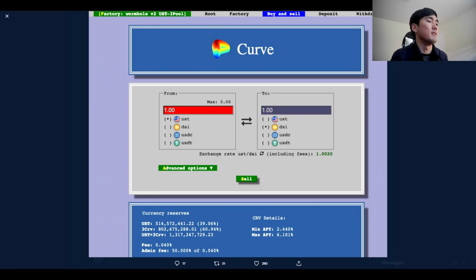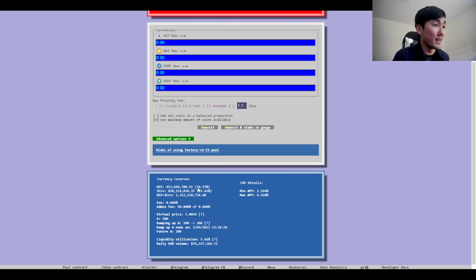And this is because of how the Luna Foundation Guard acquires Bitcoin. They can't just mint UST out of thin air and use that UST to buy Bitcoin. There has to be a mechanism in place where they can only buy Bitcoin when there's an increased demand for UST, which is kind of what's happening here. Actually, if you look at it right now, it's even more unbalanced. There is $453 million worth of UST and $850 million worth of 3 Curve. So it's unbalanced by $400 million.